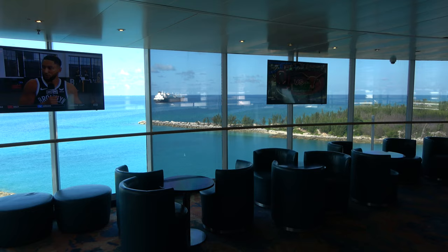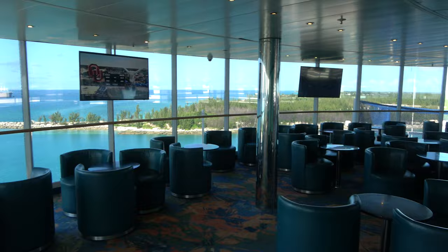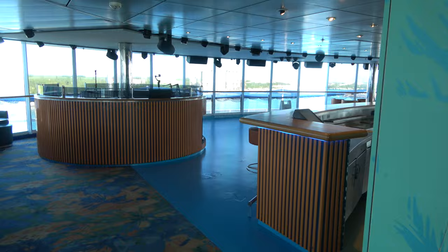So if there is a game on that you want to see, and you don't need to be attached to a bar, this is a very good place to do so because the audio is on for the games, and man, it's nice and cool in here. It is very cool in here. Some places on the ship get really hot.